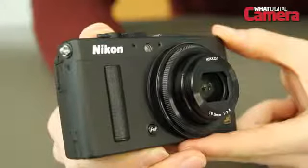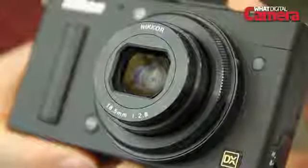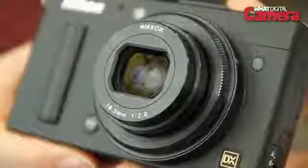The Coolpix A looks very similar to another Coolpix model that we've seen before, the Nikon Coolpix P310. In terms of size, it's very similar, but in terms of its robustness, the Coolpix A is much better. It's solid, and that's thanks to it having some aluminium front and rear covers, as well as a magnesium top cover. It feels great in the hand, and it feels like it's going to last for an extremely long time.